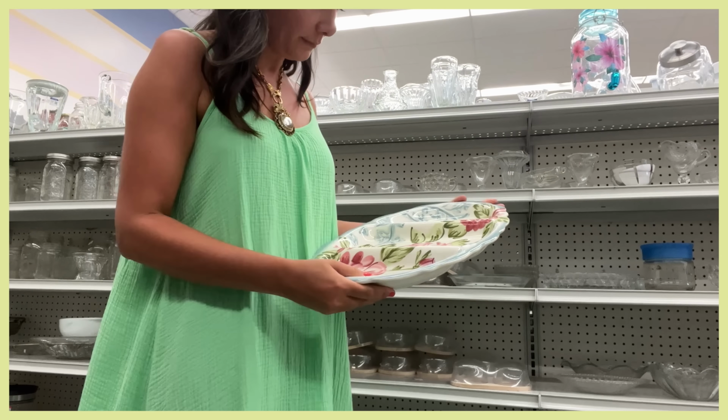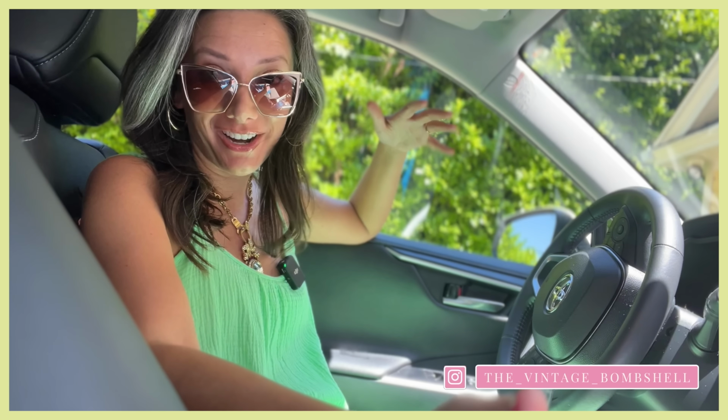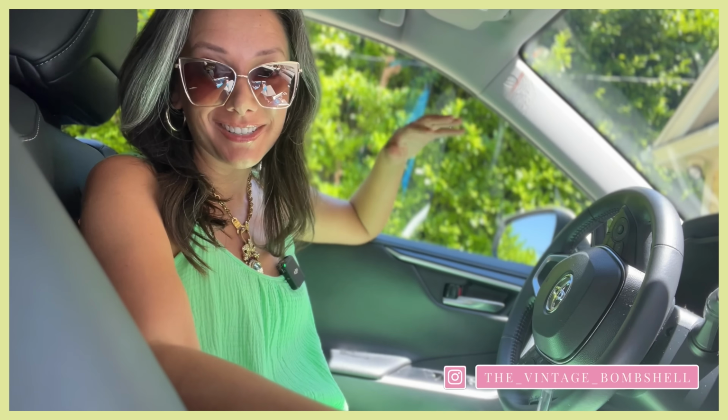Target today, but not for what you think. I'm actually meeting this lady. I found these beautiful chairs on Facebook Marketplace, and so I'm meeting her in the Target parking lot to buy them and throw them in the back of my car.